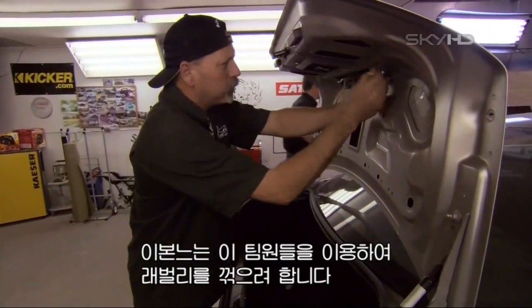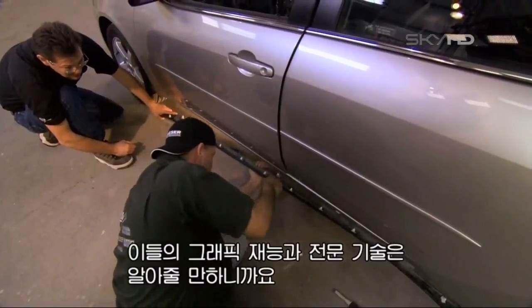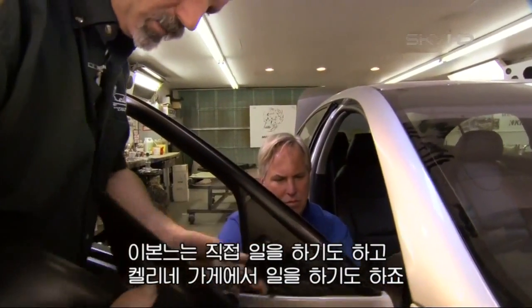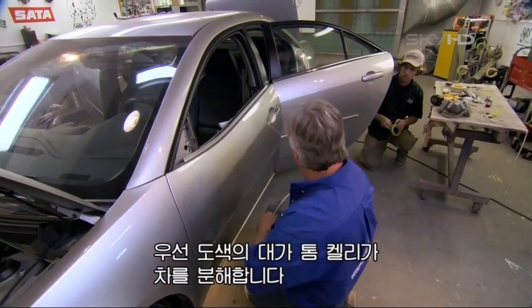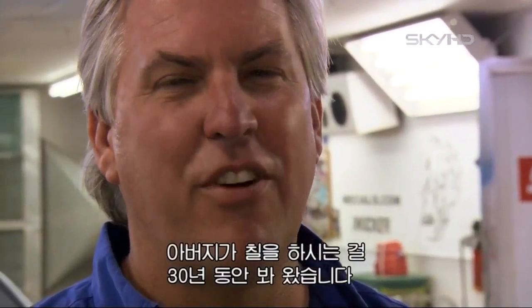Yvonne is using this gang to gang up on LaValle, bringing in their graphic talents and their expert procedures. Yvonne sometimes works on her own, and sometimes here with the Kellys, in this mecca of paint meeting up with metal. Getting things started, master painter Tom sets the mood as the car is pulled apart. "I've been watching my dad paint for 30 years."